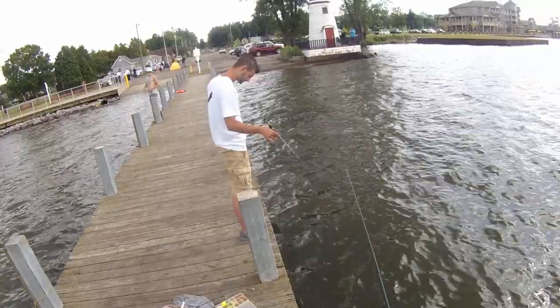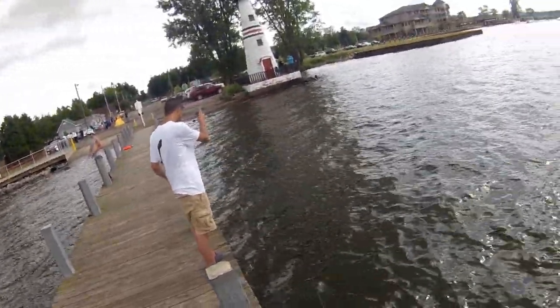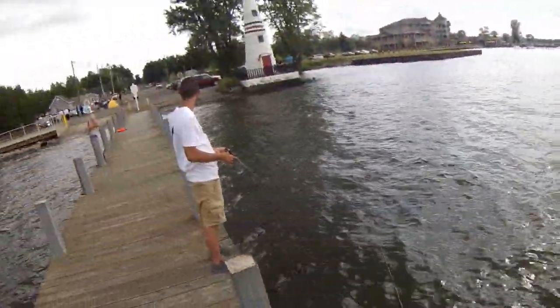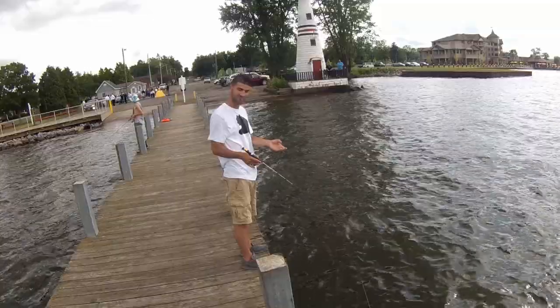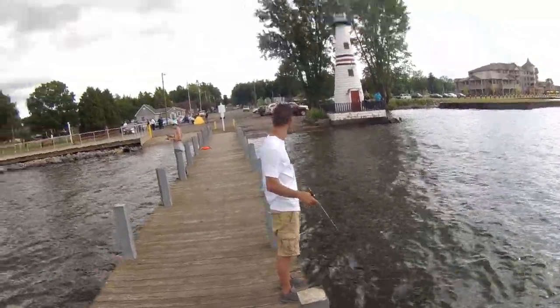Fishing and someone's getting married behind us. It's really ironic. Yeah, this is definitely awkward. Someone's legit getting married behind us.